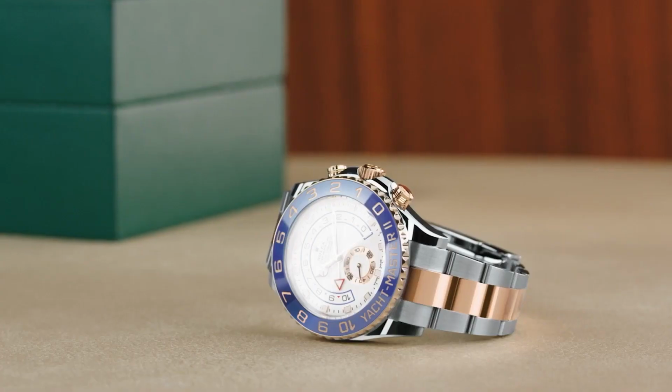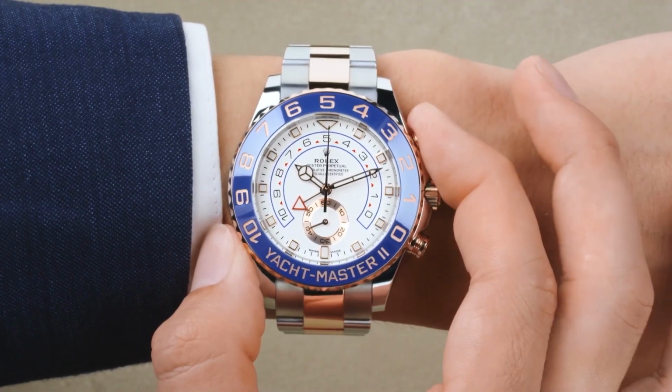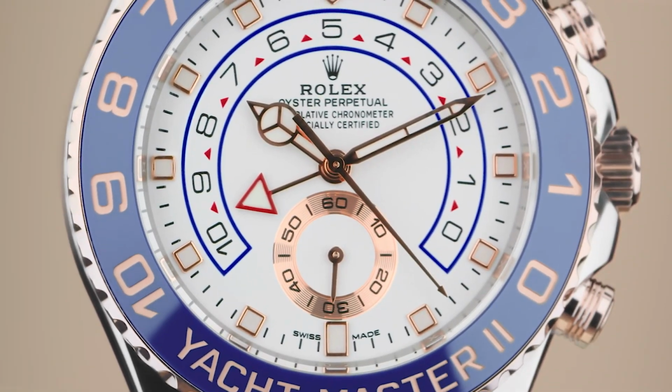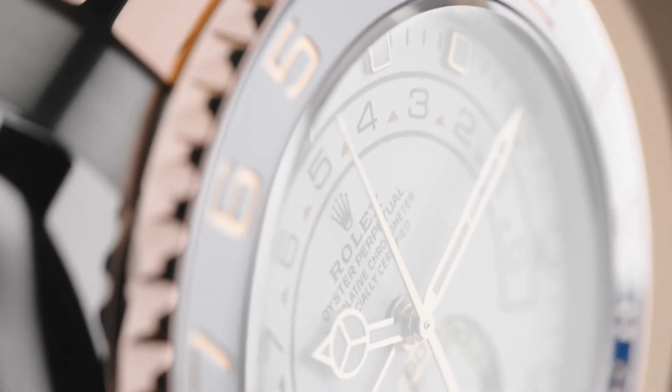Built for yacht racing, Rolex's Oyster Perpetual Yacht Master 2 truly embraces the demands of life on deck and beyond. The case of the Yacht Master 2 is waterproof to a depth of 100 meters. Inside is a caliber 4161 self-winding mechanical chronograph movement.